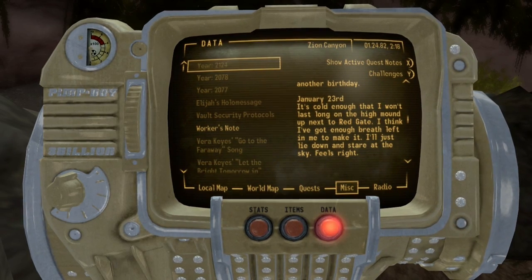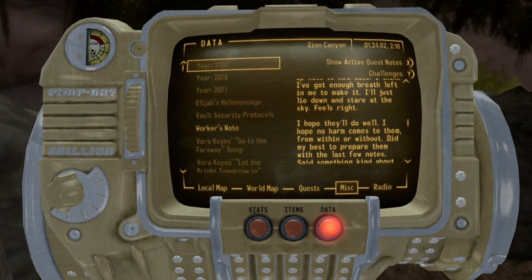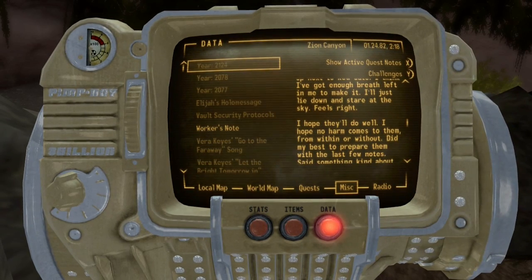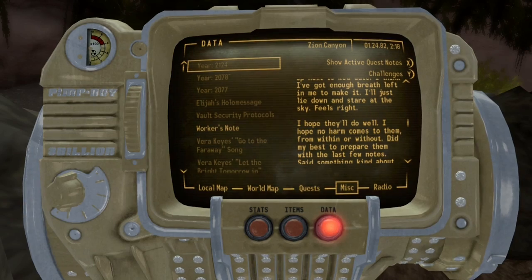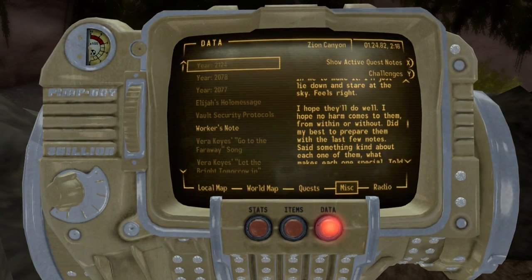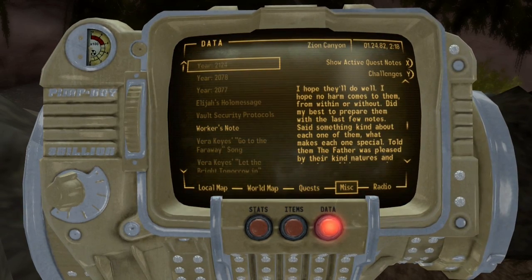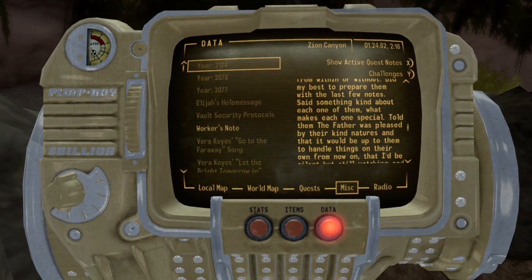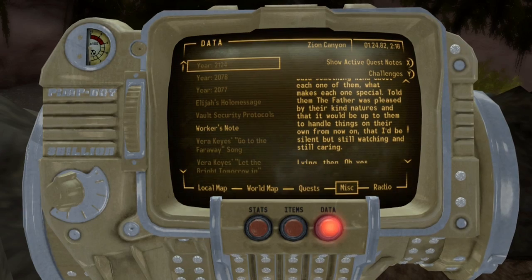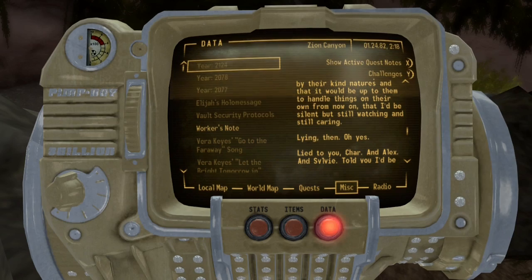I think I've had enough breath left in me to make it. I just lie down and stare at the sky. Feels right. I hope they'll do well. I hope no harm comes to them, from within or without. Did my best to prepare them with the last few notes. Said something kind about each of them, what makes each one special, told them the father was pleased by their kind natures, and that it would be up to them to handle things on their own. From now on, I'd like to be silent, but still watching and still caring.